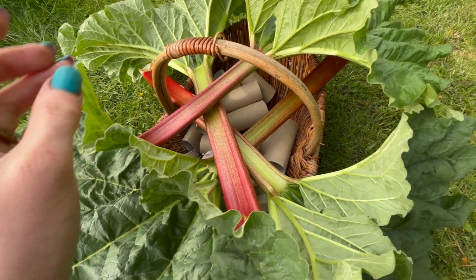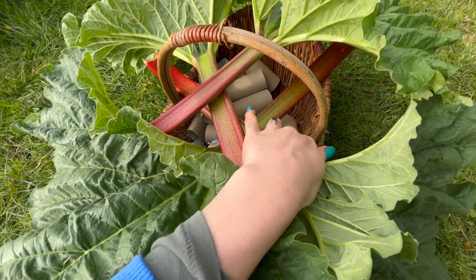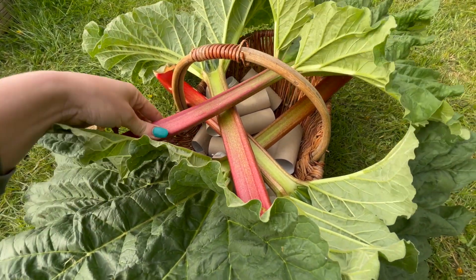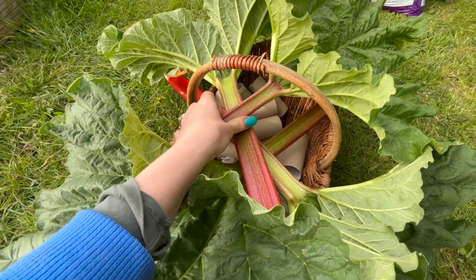So a reason I like to do them in this, by the way, is because then I can just put that straight in the ground. It's less kind of root disturbance as well. So yeah, but I can't wait to make some crumble tonight with this. I'll post a little picture on my Instagram and in the community tab on here, so you can all see it.